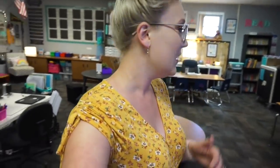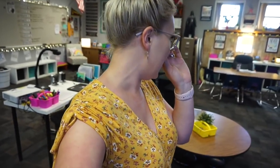And guys, that is my third grade classroom for the school year of 2018-2019. I love my room. It's my dream room. And I honestly wouldn't change anything. It's like everything I ever wanted.